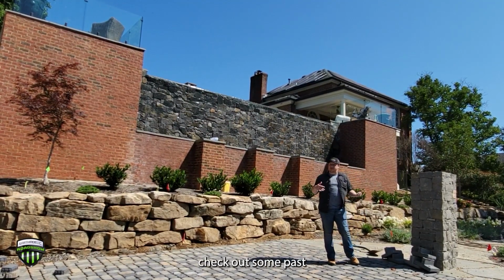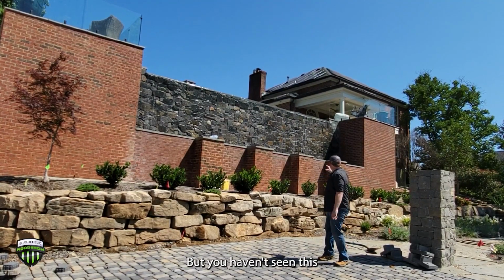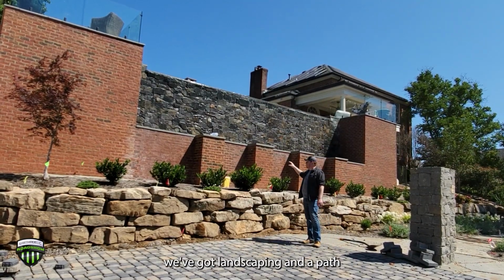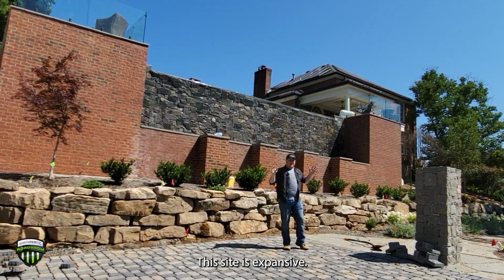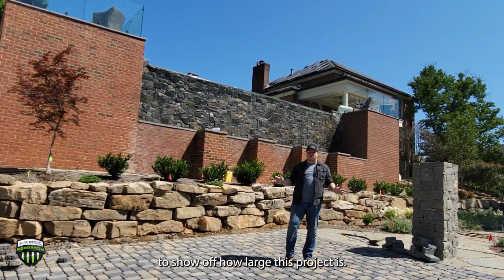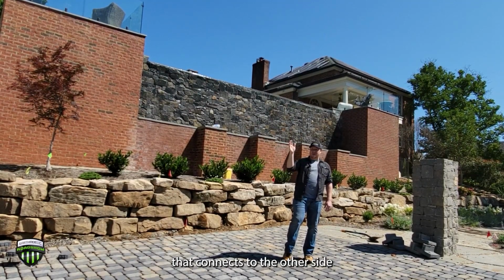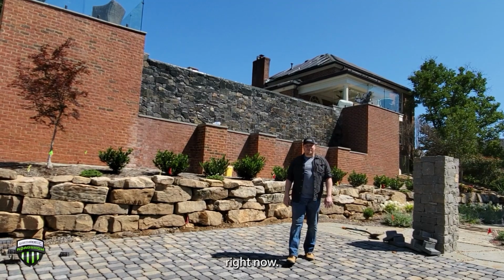Like I said, check out some past roadshow videos to see all of that area by the koi pond. But you haven't seen this brand new boulder wall here. You can see we've got landscaping and a path just below the beautiful water feature. This site is expansive. I can't wait until it's all done. All the final pictures and video and the drone footage is really gonna show off how large this project is. We have created a brand new driveway that connects to the other side of the street over here. And I think Allison's gonna show that off right now.